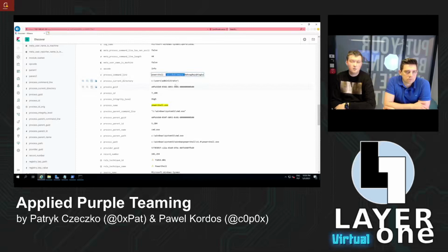And if, for example, you would like to tune your Kibana tool to capture those kinds of TTPs, you probably may want to have it a little more detailed. So in this particular case, you can also add some regular expression to this parameter process command line, just to capture only those encoded command executions.